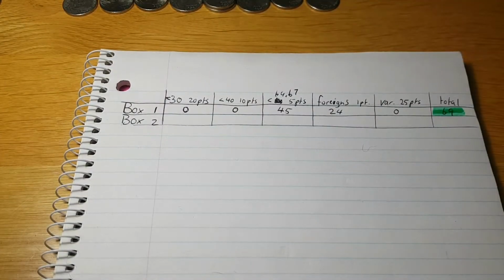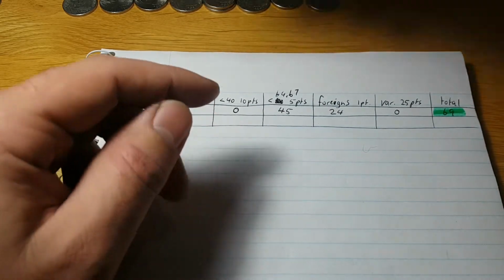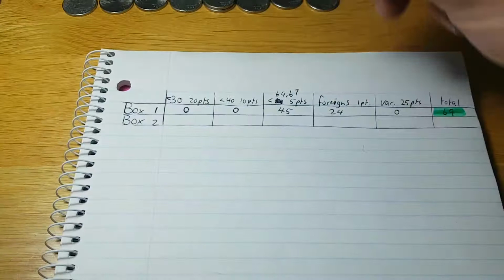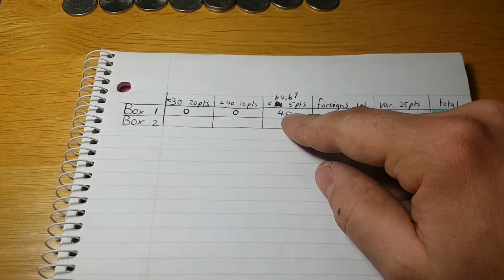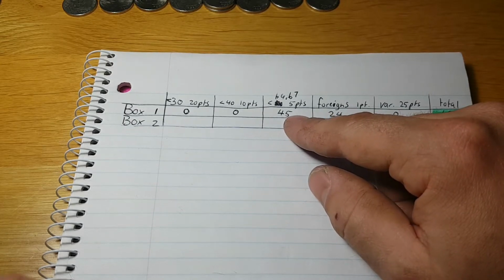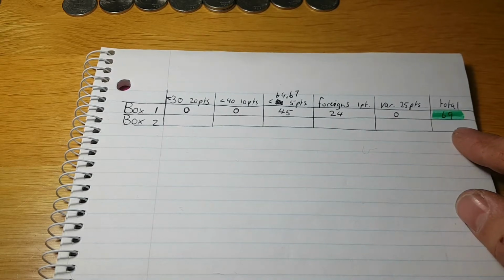Okay, so taking a look at box number 1, we ended up getting 0 in the 30s or below, 0 in the 40s or below. Although I do have to mention, we did get a 1946 US nickel out of Denver, but I won't count that towards our Canadian finds. Then for the 50s or below, or what I changed into 64 and below, as well as the 67, we ended up with 45 points, so 9 nickels in total. And then we have 24 points for 24 US nickels. So a total of 69 points for box 1.